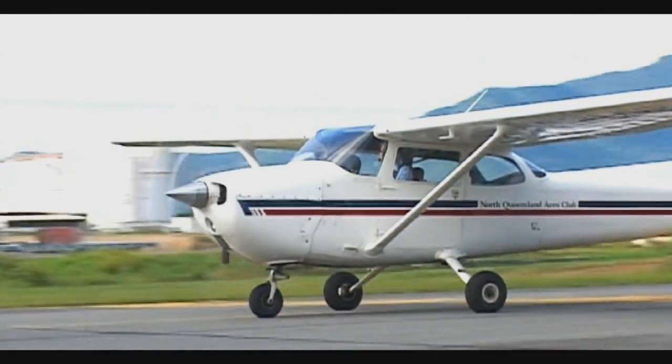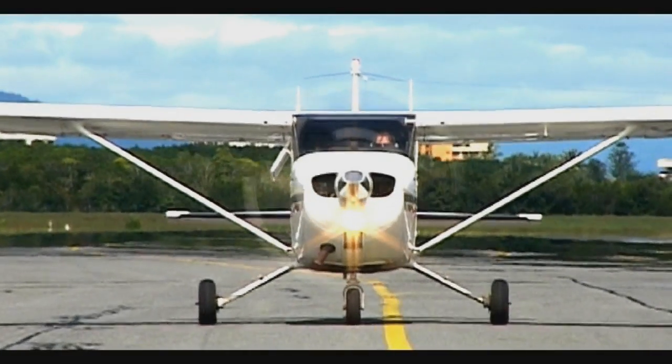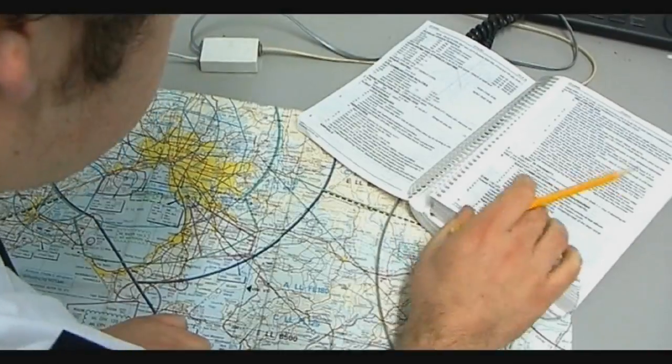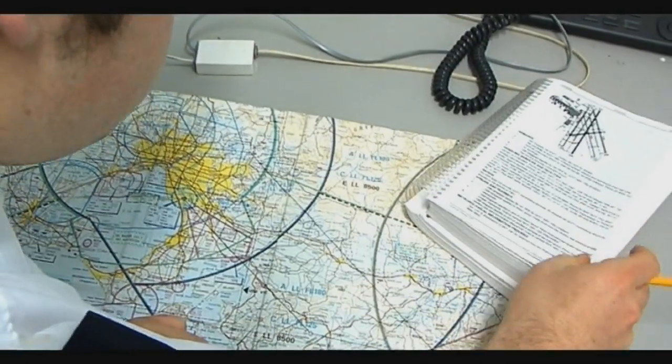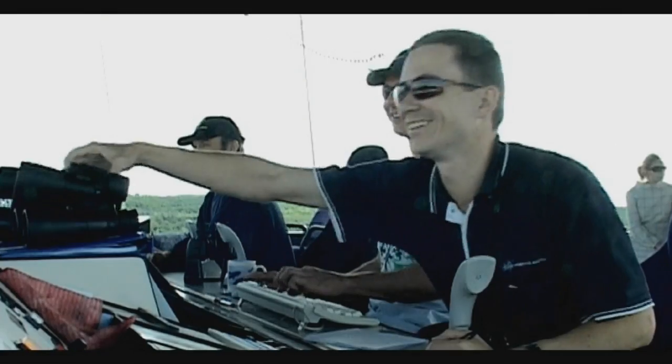A positive step to avoiding runway incursions is following good taxiing procedures. So let's hear from someone who should know. The main reason for runway incursions is probably pilots being unfamiliar with the airport and possibly not studying their CASA well enough before they go to the unfamiliar airport. So if they can look at their CASA in detail before they go, and very importantly, ask the tower for assistance if they're unfamiliar with the area.